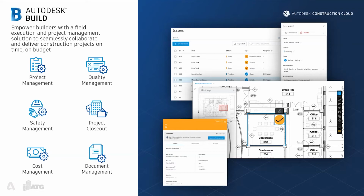And at the base of all of this is that document management piece. So with Build, you do have access to the Docs module, but as we saw in the very first screen capture that I provided, anything that we see in Docs, we're pretty much able to see in Build without having to move between those modules. So we do have access to the project documentation directly within that Build module.